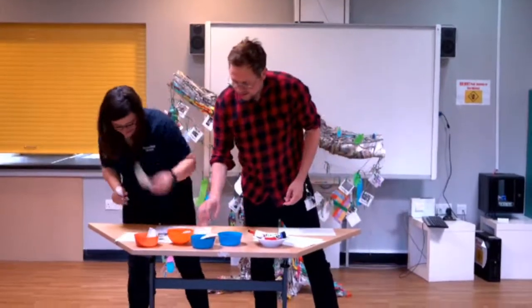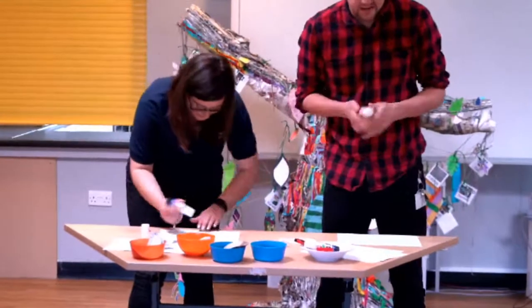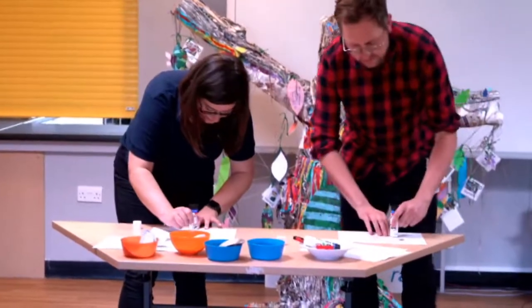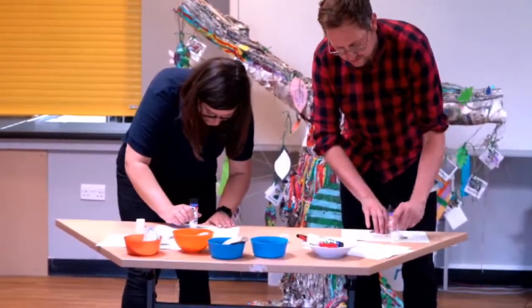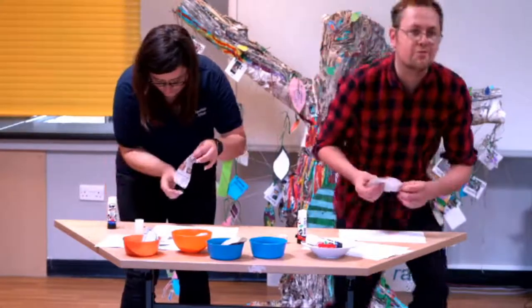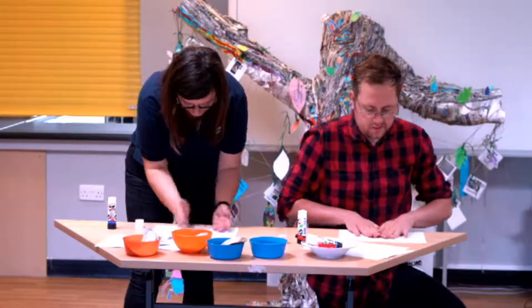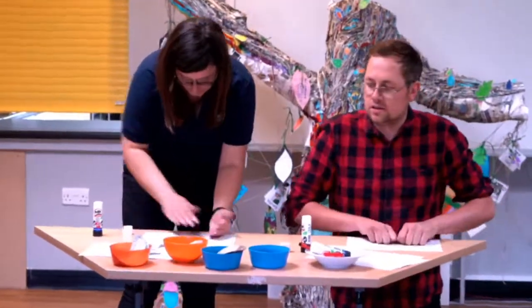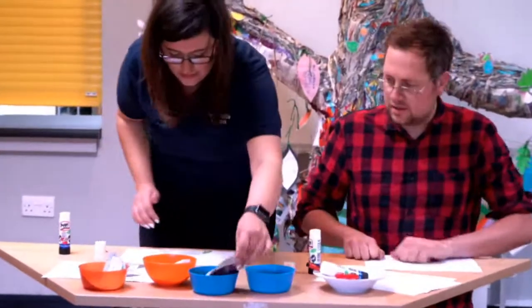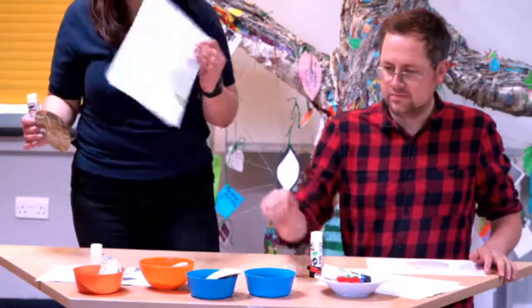Okay. I think I need a big circle of newspaper for the face. I've got a semicircle for the shoulders that I'm going to put on first. Hopefully loads of people should have newspaper at home anyway, because they keep being delivered through your doors. You should be able to make a koala bear at home as well. There's my koala's face. Right, I've put my koala's shoulders on.